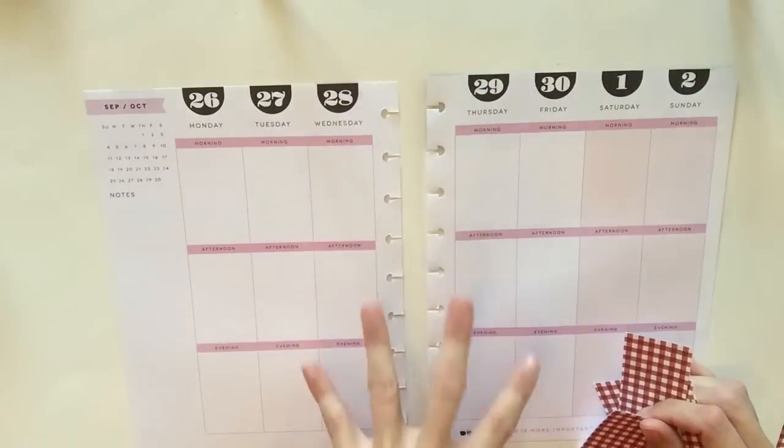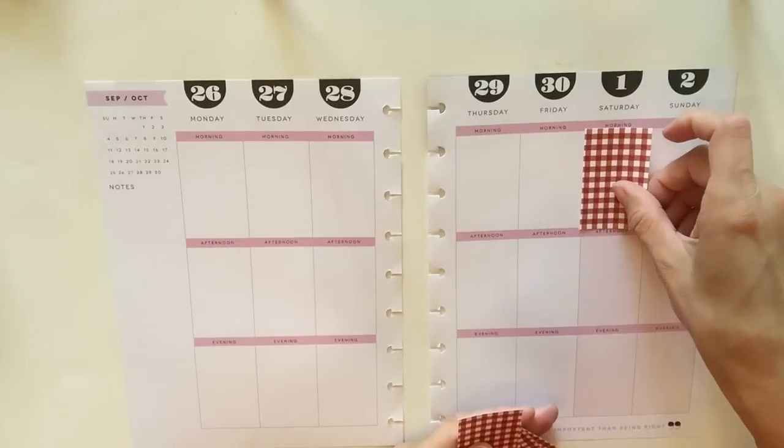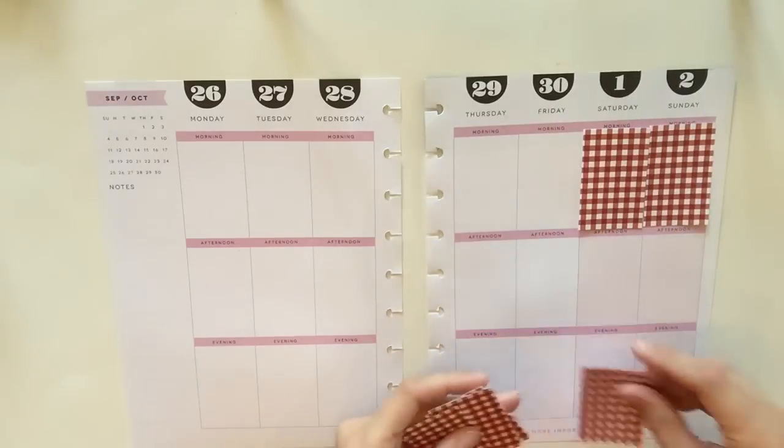This has a pink tint to it, and I don't want any pink in this, so I will be covering up all of these little boxes over here.